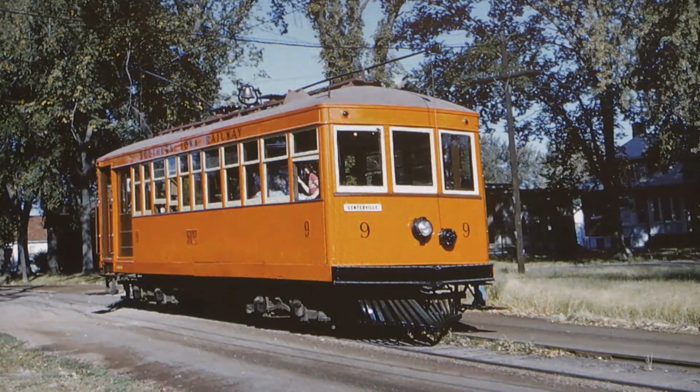This is the Central Iowa Railway, one of the photos from Mike Wendell with permission to use from the W.H. Andrew Train Rail Center and Museum in Boone. This is a color photo. You can see how brightly colored they are, really interesting. It'd be interesting to ride and so forth. This is a steel body, so this would be fairly modern, probably from the 1950s.